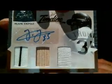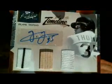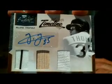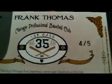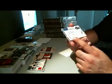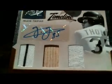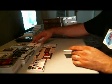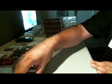Oh my God. Francisco Thomas for the White Sox. 4 of 5. Pinstripe jersey, bat. Probably not a jersey at the end. In Chad's face again. Nobody can check on the 107? Alright, nobody checked on the 107. Find out later what number 107 is.